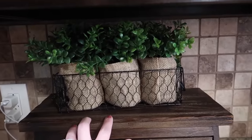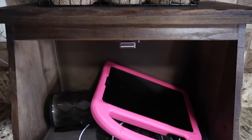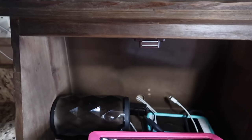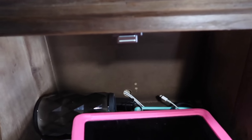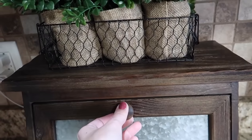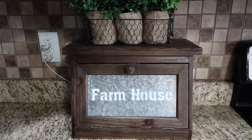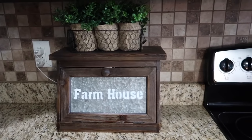And this is from Kirkland's. And this is our little charging station. I just had my husband drill a hole in the back here for us to slip cords through, and that's where we keep our phones and iPads and things like that, and it keeps them out of the way so that it's not an eyesore, and I love it. It's been working out great.